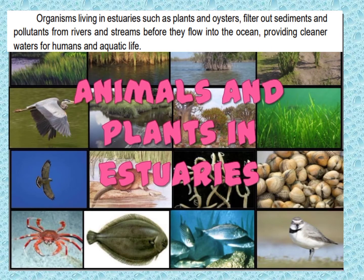We have learned that there are plants and animals in the estuaries. Organisms living in estuaries, such as plants and oysters, filter out sediments and pollutants from rivers and streams before they flow into the ocean, providing cleaner waters for humans and aquatic life. So aside from breeding ground ng animals and some plants, yung estuaries para siyang strainer. Okay? So, mas malinis na water nagfo-flow sa ocean.